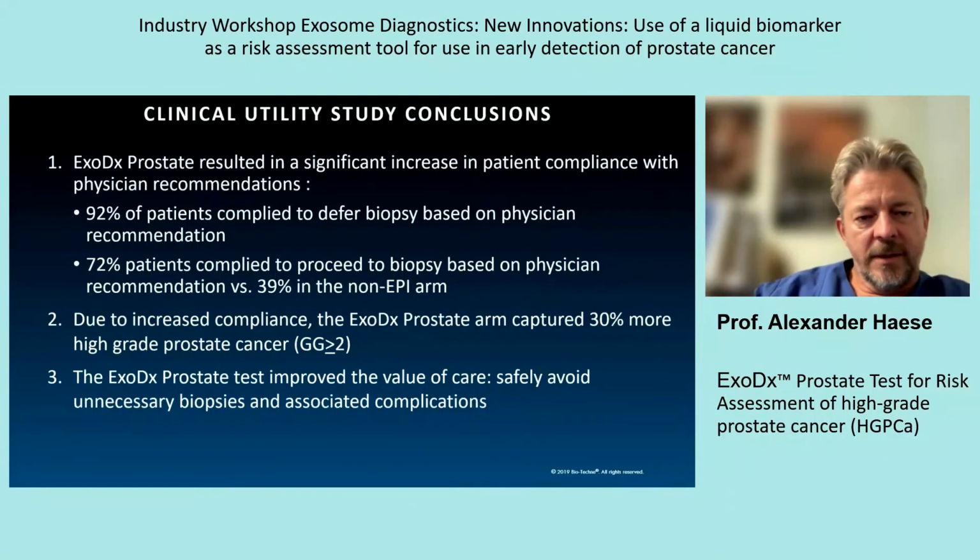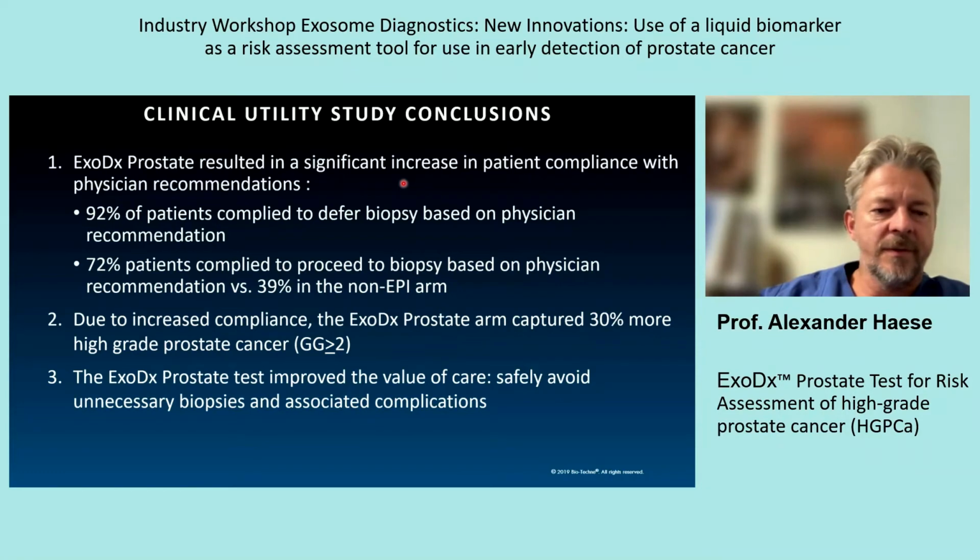In summary, when you look at this clinical outcome, a utility study, you could really overall say that the ExoDx resulted in a significant increase in patient compliance with the physician recommendations. 92% of patients complied to defer biopsy based on physician recommendation, and 72% complied to proceed to biopsy based on physician recommendation, versus only 39% in the non-EPI arm. And because of the increased compliance, the ExoDx also captured 30% more high-grade prostate cancer than the standard of care arm.